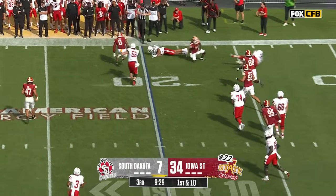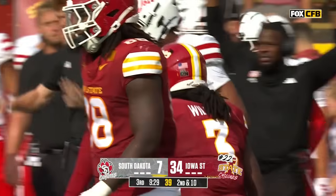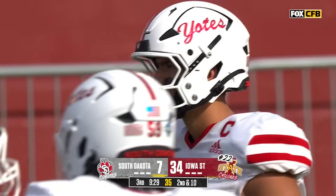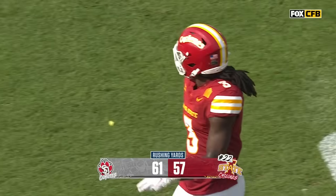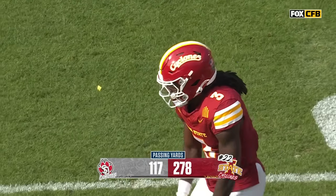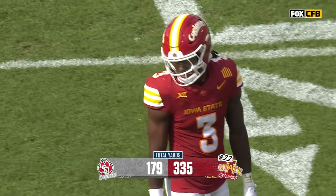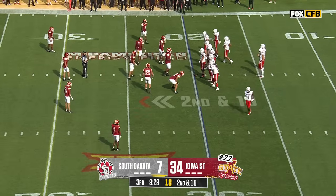That pass going the other way, a little fake one way and a toss to the other direction, and Holmes could not come up with it. Yeah, these cornerbacks for Iowa State are really, really talented, corners and safeties. Jontez Williams had a really good year a season ago, and he came back, and they said he is a different player in a good way. He was already good, but he just continues to improve. And you can see him there getting a chance to make a play.